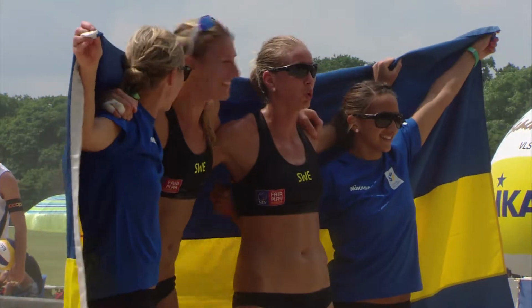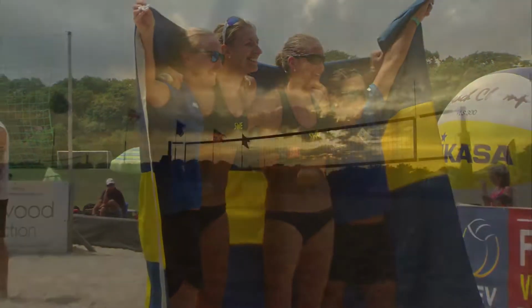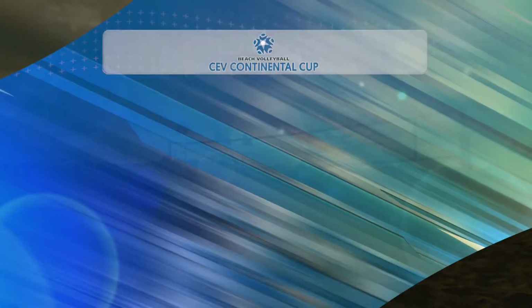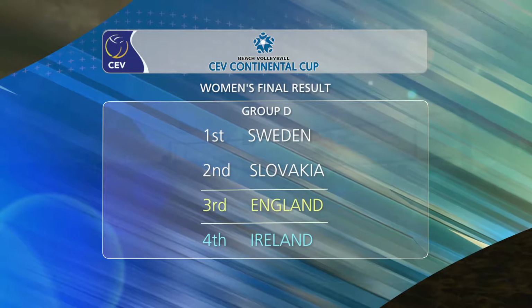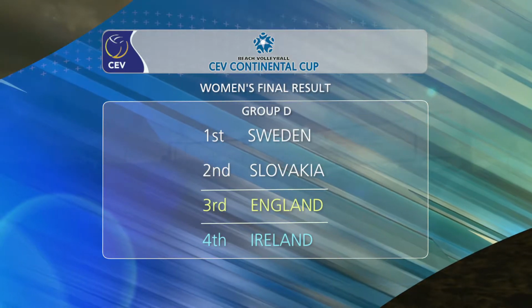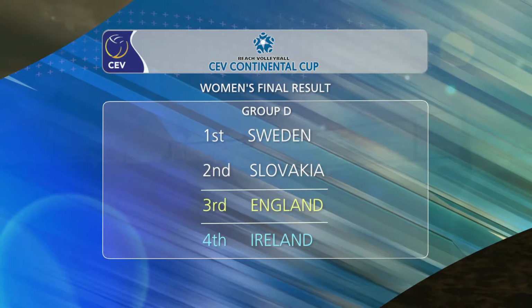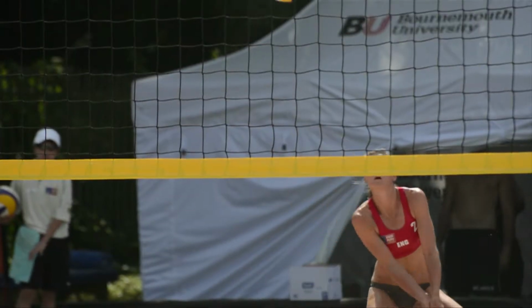Well, congratulations once again. Thank you. Go Sweden! Congratulations indeed. It's Sweden who topped the table here in Bournemouth with that golden match victory over England. And England, who went on to play Slovakia, also took that one to a golden match, but just missed out. So it's Slovakia who joins Sweden in the third round. England go through to the second round, and Ireland are eliminated.